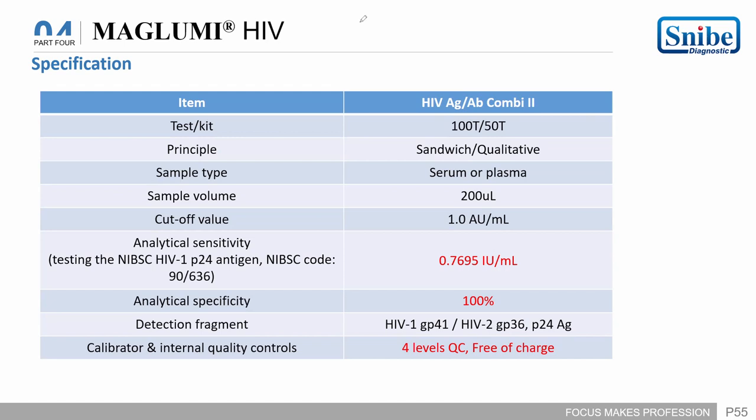What does it mean? So if I ask you one question, why does SNIPE give 4 levels of QC in the HIV combo?